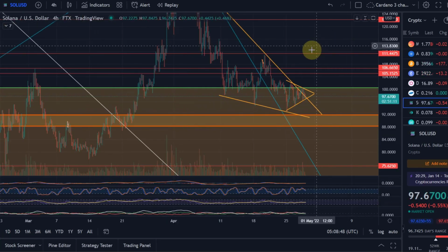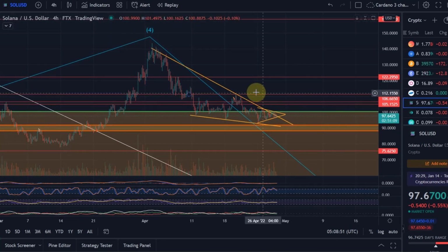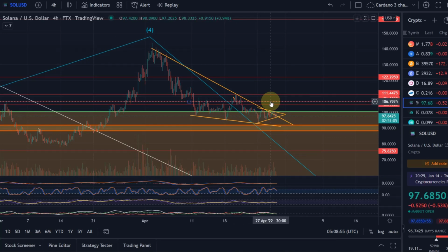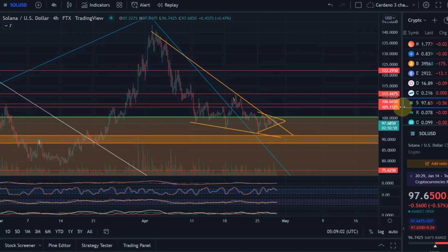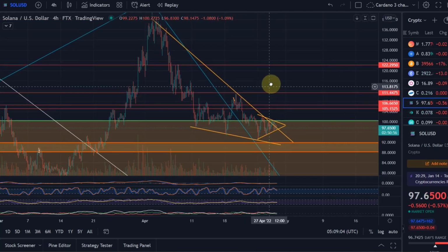Now again, I can't tell you if it's going to break out to the upside or not. My view is, even if it goes up, it will only be a temporary correction of the downtrend, and it is not anything that will take us to new all-time highs. That is currently my view. Of course, if anything changes, I will keep you updated, I will let you know.